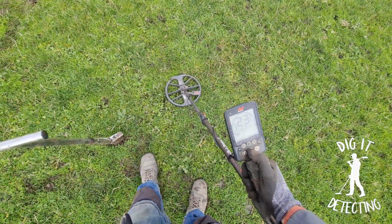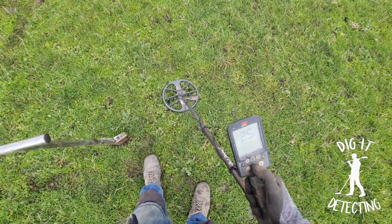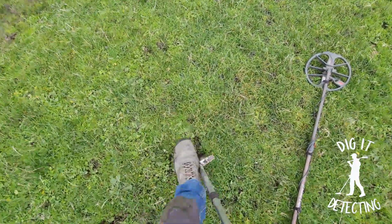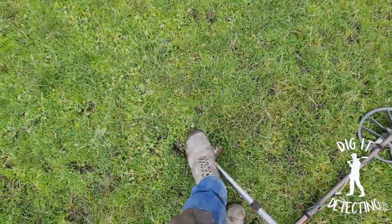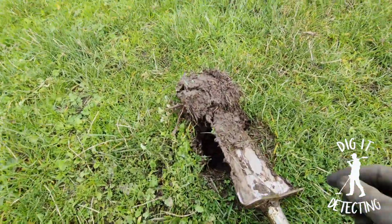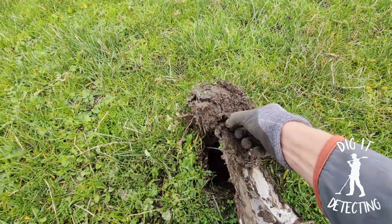Nice, clear, crisp, clean signal. 27. I dare say that's going to be a coin. Oh, it's so wet and sloppy. Oh, there he is. There he is. Just our luck.